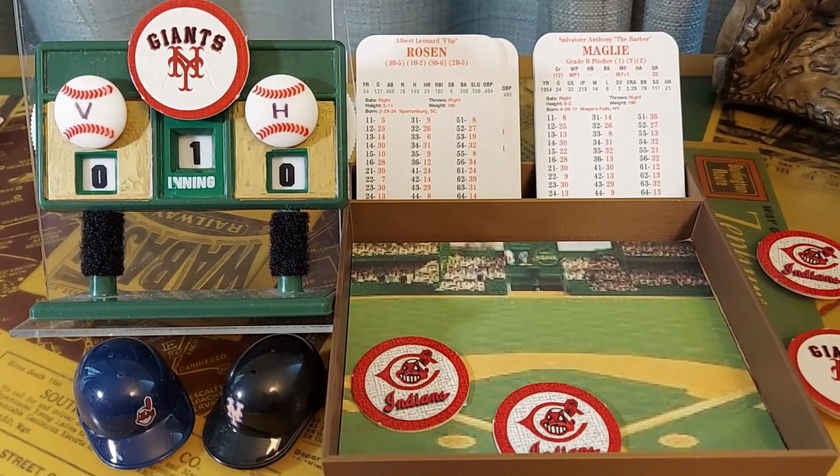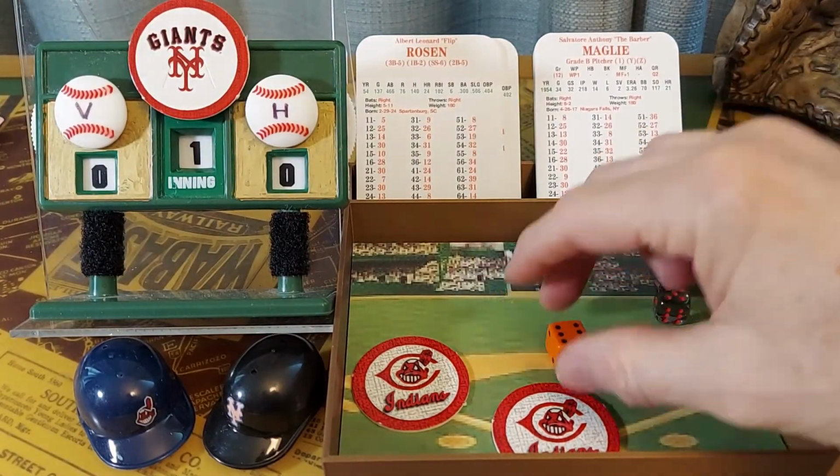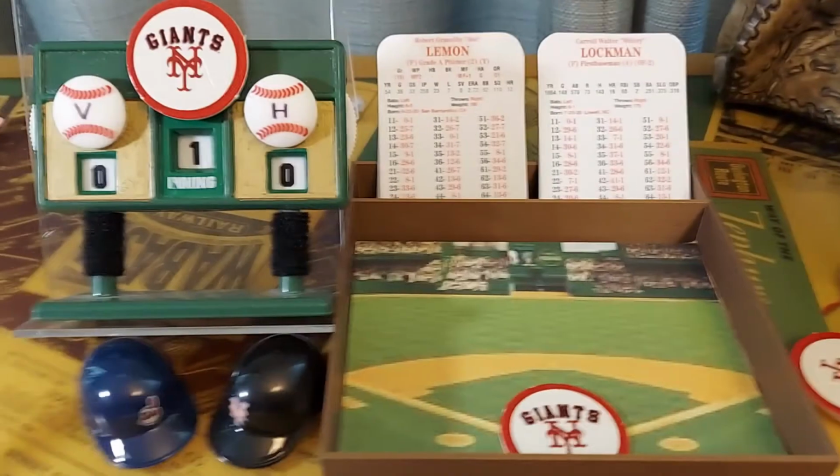And here is Al Rosen, .300 hitter with 24 homers in 1954. He's a good hitter. 56 is a 34. And that is popped up on the infield. First baseman Whitey Lockman calls for it. He makes the catch. And the Indians are done in the top of the first. They strand a runner on third. No score with the Giants coming to bat.